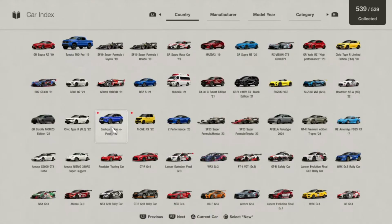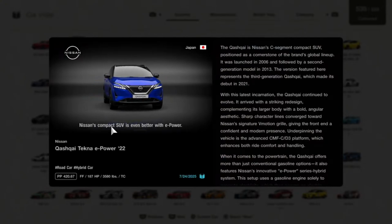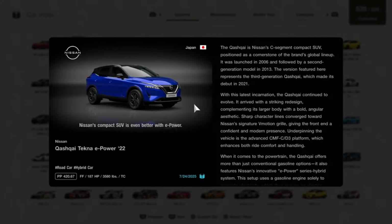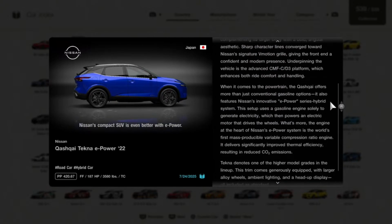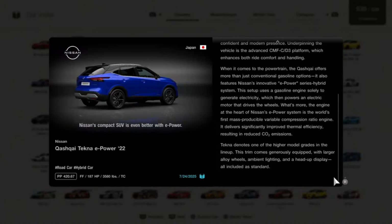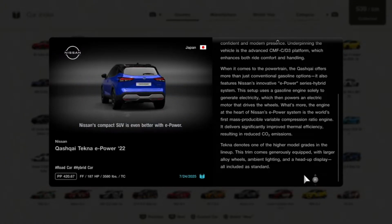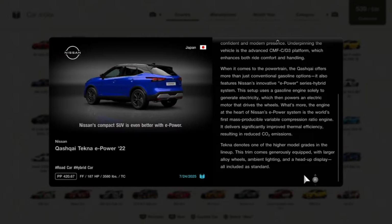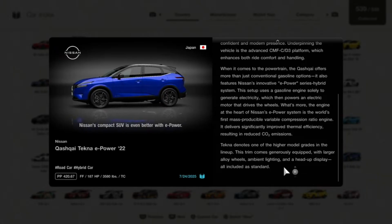Now, for only two kinds of Japanese vehicle for the 2022 model, let's have a good review of the Nissan Qashqai Tekna e-Power 2022. Nissan's compact SUV is even better with e-Power. Following up to have a successor as a second generation model from the previous year, and it comes in two types altogether with the road car and hybrid car. It denotes one of the higher model grades in the lineup. This trim comes generously equipped with larger alloy wheels, ambient lighting, and a head-up display, all included as standard.